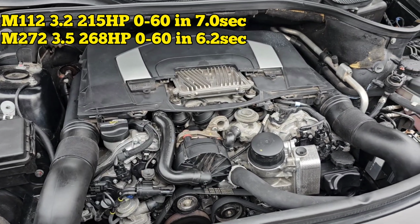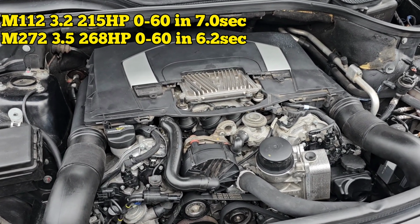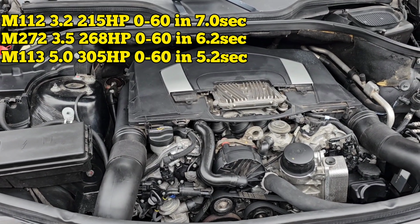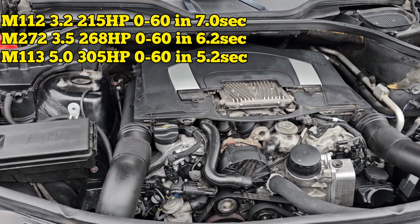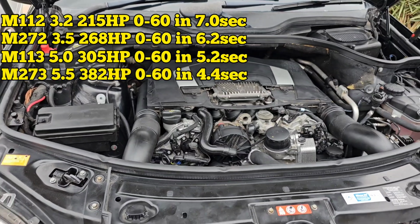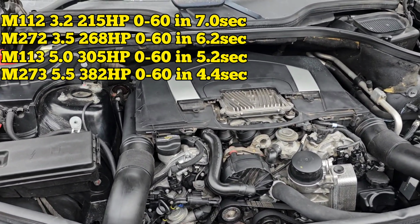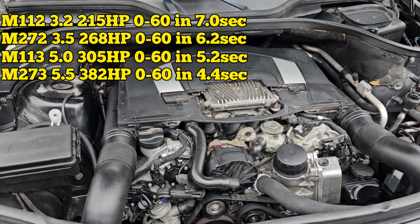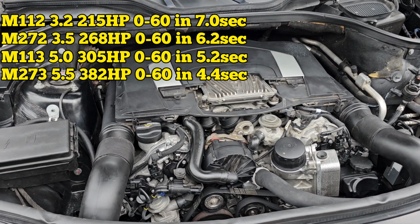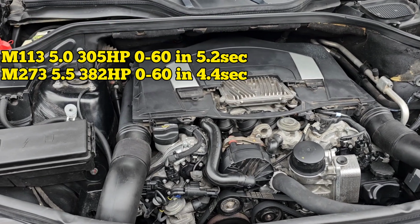It makes 268 horses. The 0 to 60 on a CLK takes about 6.2 seconds, while the M113 in a CLK can achieve this number in 5.2 seconds. The V8 variant of the M272, which is the M273 engine, and it's 5.5 liters, has 382 horses, almost 80 horsepower more than the V8 counterpart of the M113. Can go from 0 to 60 in 4.4 seconds.